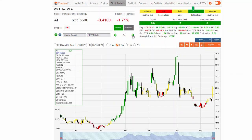Interesting to look at. AI, this is one that's been kind of popular just because of the name. I don't know how much they actually are involved in AI, but it's been a really volatile stock. I'd definitely be cautious of these kind of stocks where they're really just being talked about a lot, and you get a lot of volatility, and sometimes that's frustrating to try and take advantage of.